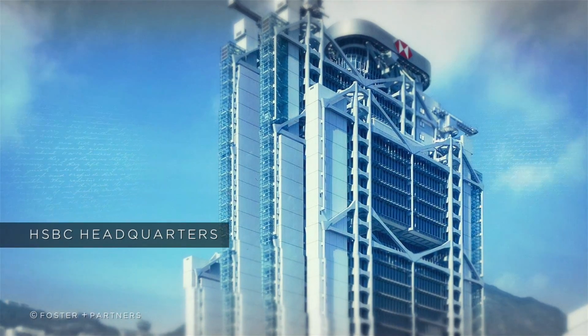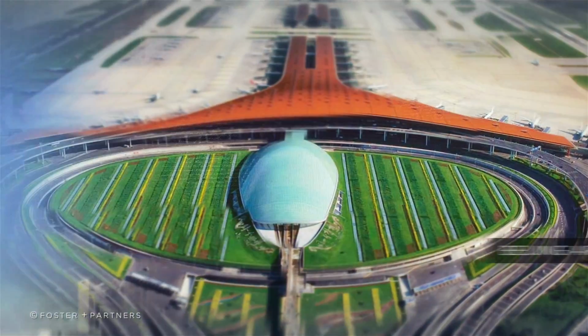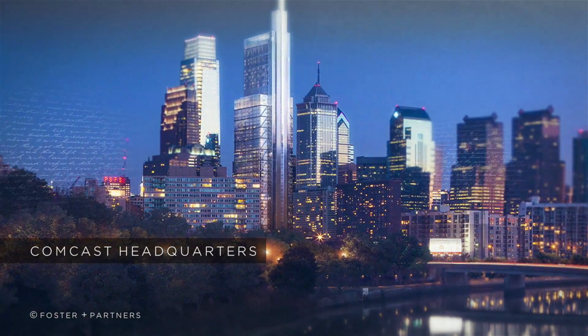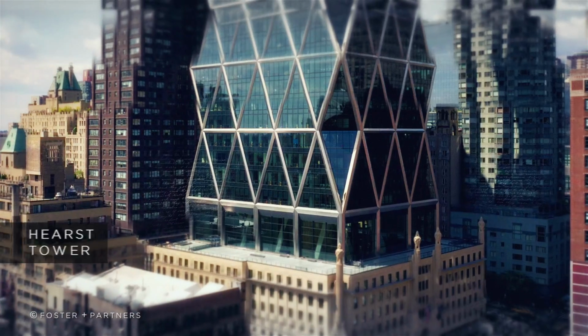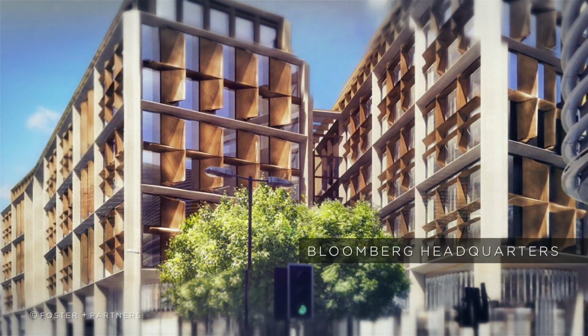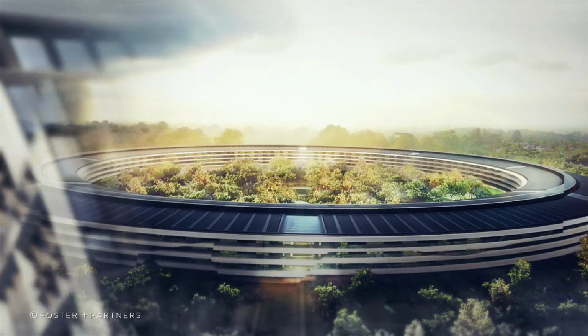We work globally, and we have a fantastic range of projects in different locations. Obviously, our work in Southeast Asia through to China is well known, from Hong Kong International Airport, which I ran, from the Hong Kong-Shanghai Bank to Beijing International, right the way through to the other side of the world, Comcast and Hearst Towers in New York and Philadelphia, to Bloomberg's headquarters, to Apple's new headquarters in Cupertino.